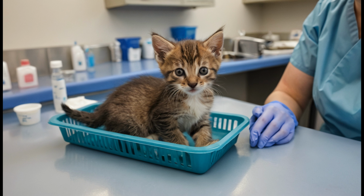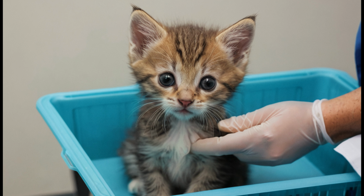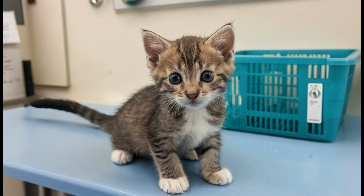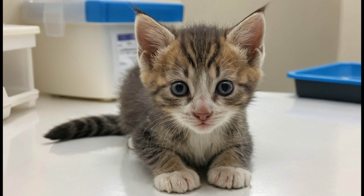Lastly, behavioral changes such as lethargy, aggression, or hiding can sometimes indicate underlying health problems. These changes are often subtle but should not be ignored, as they may signal pain, discomfort, or illness. Observing your kitten closely and consulting a veterinarian at the first sign of unusual behavior is critical for early diagnosis and treatment. Prevention is always better than cure.